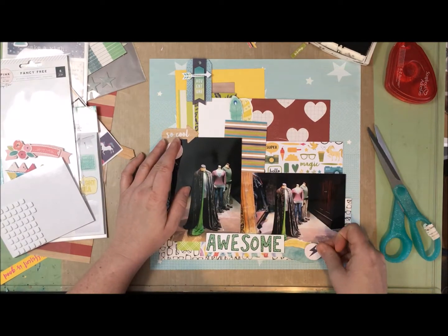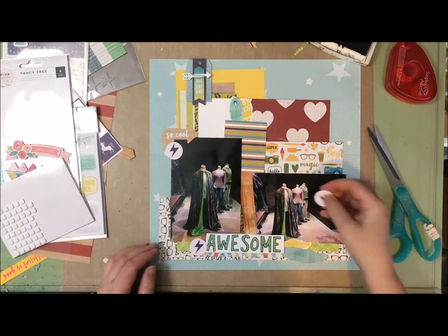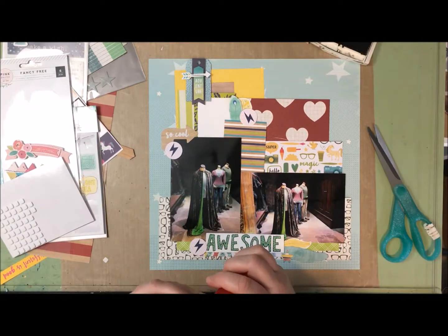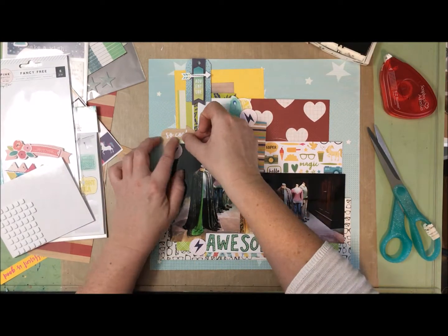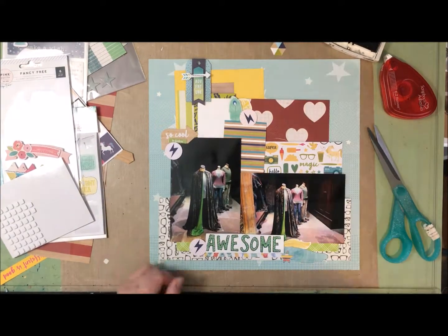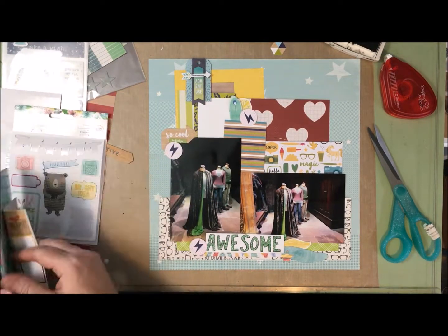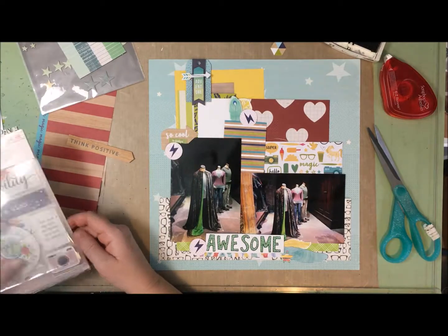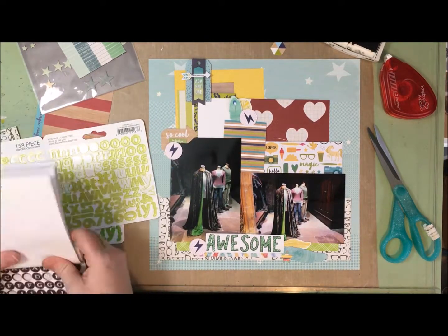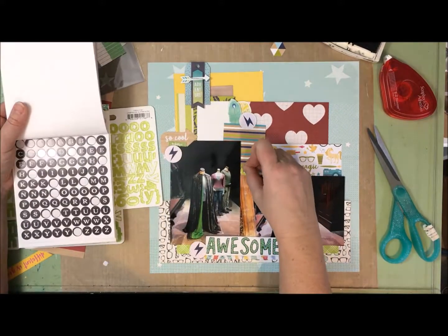Bring it on. So now I'm trying to find places for my little lightning bolts, and I have popped them up with some foam squares. And I've got a few little stickers from the Glitter Girl sticker sheet, the sticker pad, whatever. And I'm just trying to fit those in as well. And I looked at all the other bits that I had pulled out. I had some more Little by Little and some Starshine, and they weren't really speaking to me anymore, so I put them aside. Now I'm working on my title.